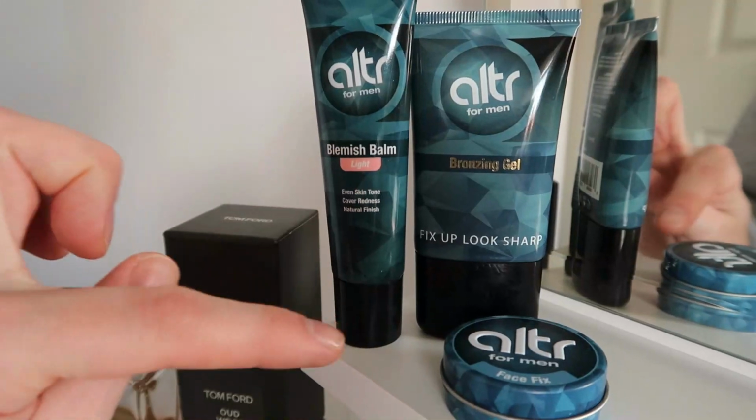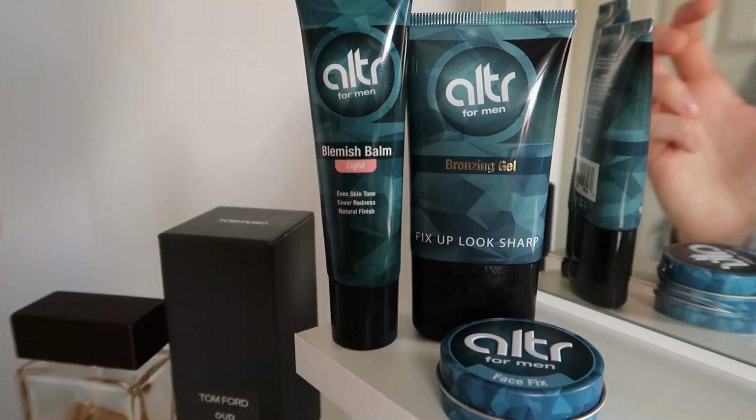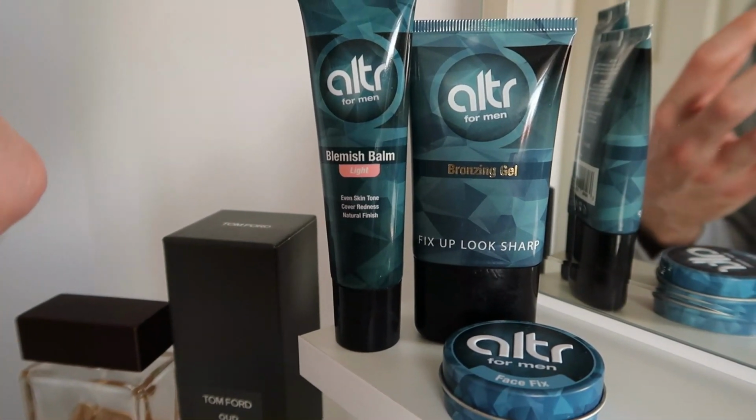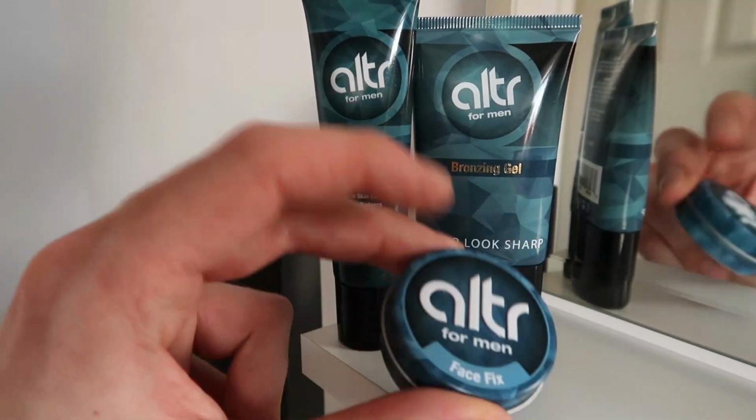So I've got the Blemish Balm Light, which is like a concealer, and then also the bronzing gel, which is fantastic if you're looking a bit dull and you just want a really natural tan. And then the Face Fix, which I basically use like an under eye concealer.